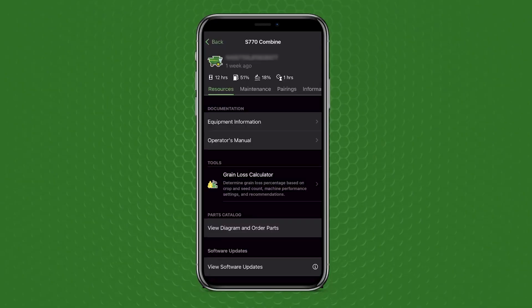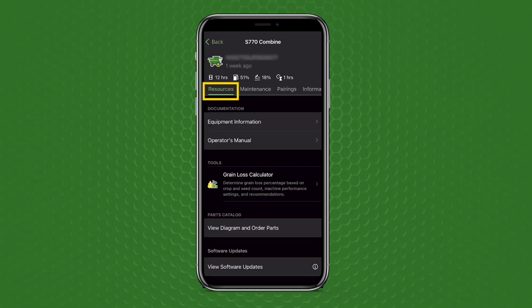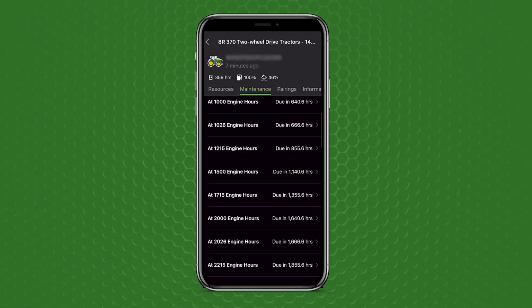One of the big things is access to your operator's manual. It's right at your fingertips. You can reference anything needed for your machine. You can also set up a maintenance schedule. You can track your hours and your usage within that system so that you can always be ahead of any maintenance that's coming up, or as things are getting more and more digital, you're able to see them right from your phone.